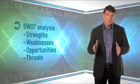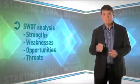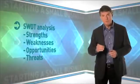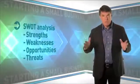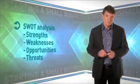For example, at the very least, you should be doing a SWOT analysis for the business's strengths, weaknesses, opportunities and threats. A SWOT analysis will give you a clearer picture of where you're heading and what action, if any, you need to take to make your product or service more attractive to consumers.